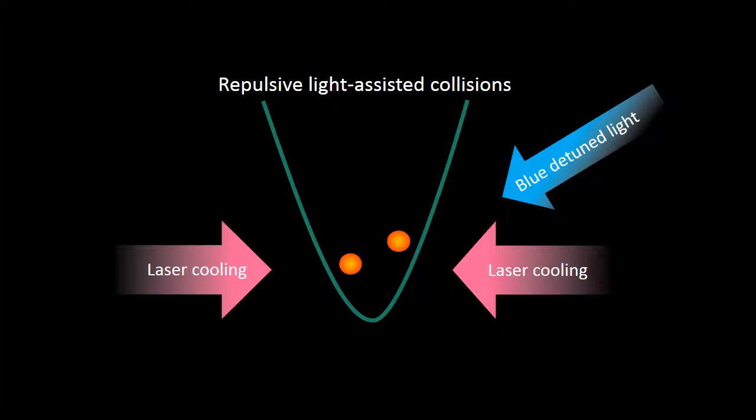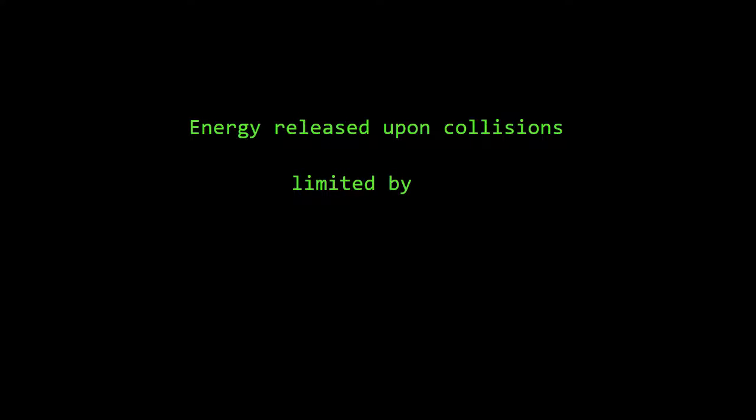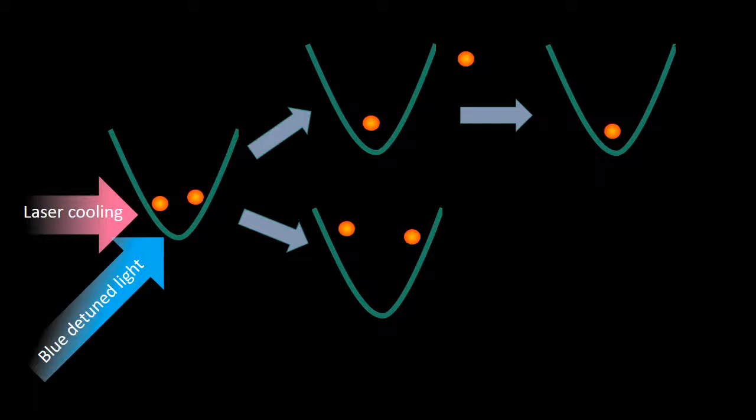The combination of laser cooling and light-assisted collisions induced by blue-detuned light can lead to a two-atom repulsive collisional process, where only one of the two colliding atoms is lost from the trap. The energy released by the atoms upon collisions is limited by the detuning of the blue-detuned light from atomic resonance. The detuning can be chosen such that the pair of atoms after the collision has a total energy that gives finite probabilities that the collision will lead to one or none of the atoms escaping.